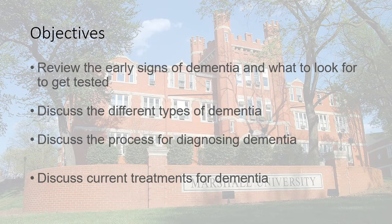The objectives of this presentation will be to review the early signs of dementia and what to look for to get tested, to discuss the different types of dementia, to discuss the process for diagnosing dementia, and discuss current treatments for dementia.